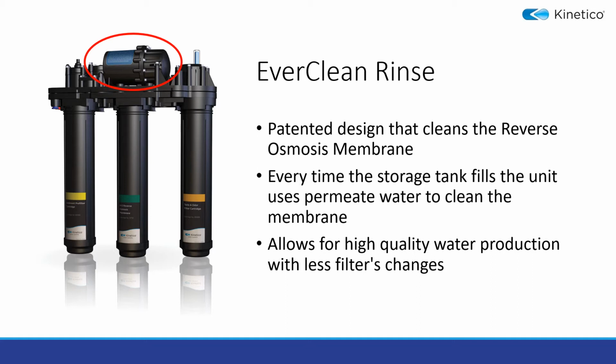Now, traditional RO units do not have this feature, so they request that you change your membrane every 6 to 12 months. The reason is that it is a filter, so as water is passing through, it is catching impurities. And if you do not replace that filter, the impurities can pass through and contaminate your drinking water.